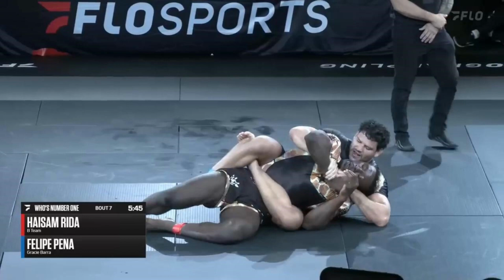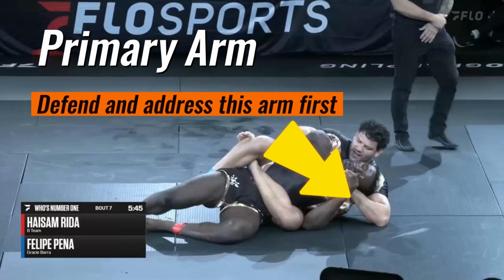That would do two things. It would accomplish protecting against the primary arm, which would be the left arm, which would come in for the submission here, as well as allowing him to get his shoulders and head to the mat. So I think he could have done a better job of doing that, and maybe at least saved himself from the sub that would happen right here anyway.